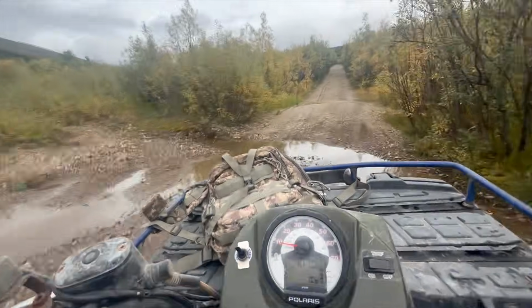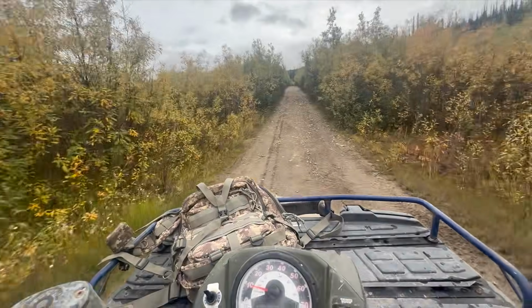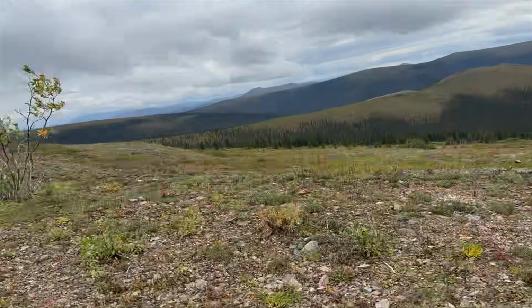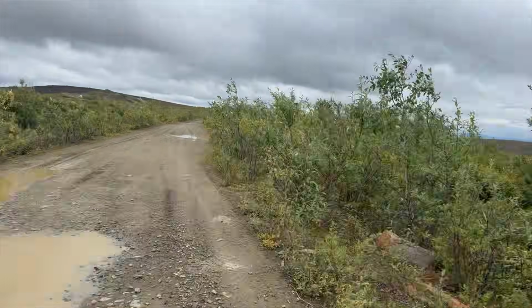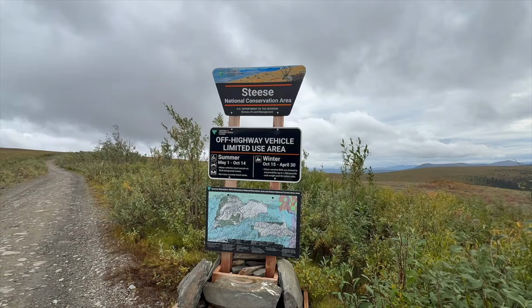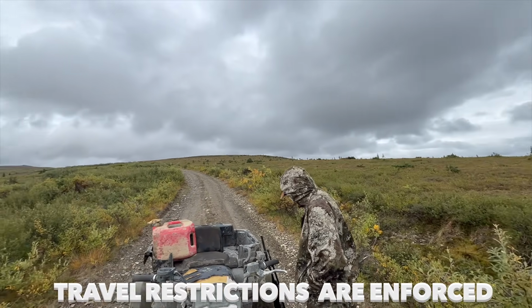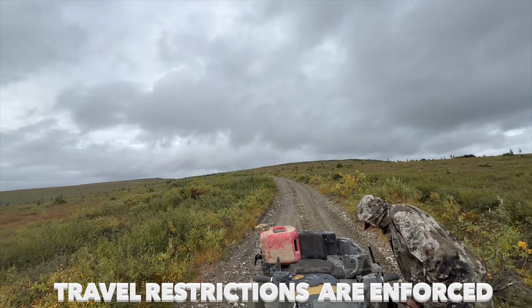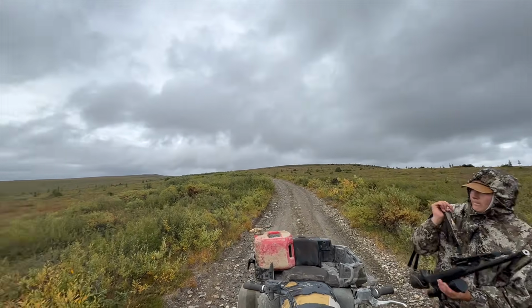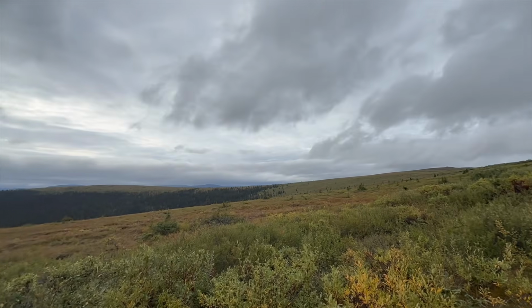We'll take it easy. We don't want to bury the four-wheeler in the water. Got the stick trails, but beautiful. I do worry about this old four-wheeler getting us back in here as far as we are and then breaking down. That would be terrifying.